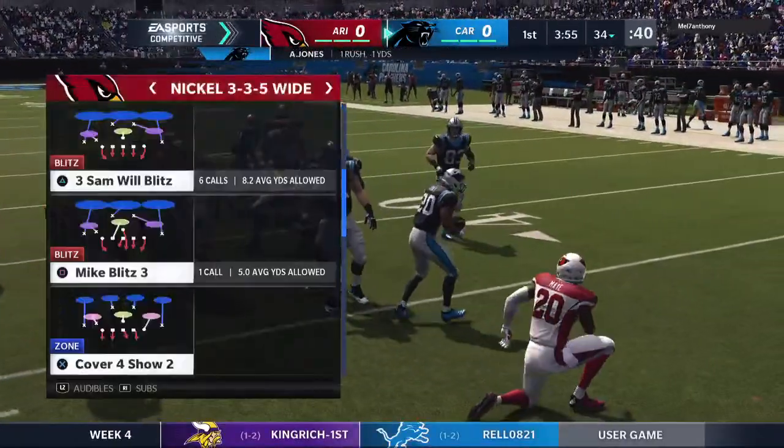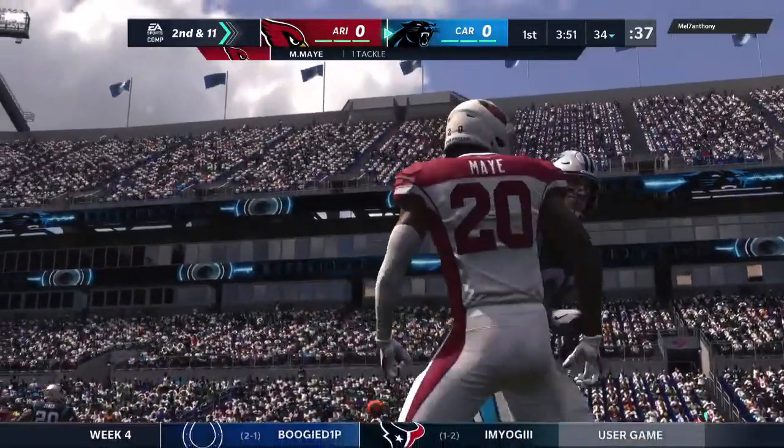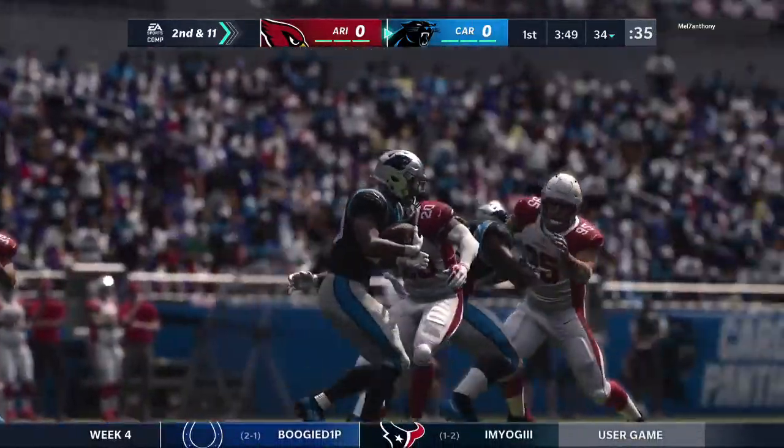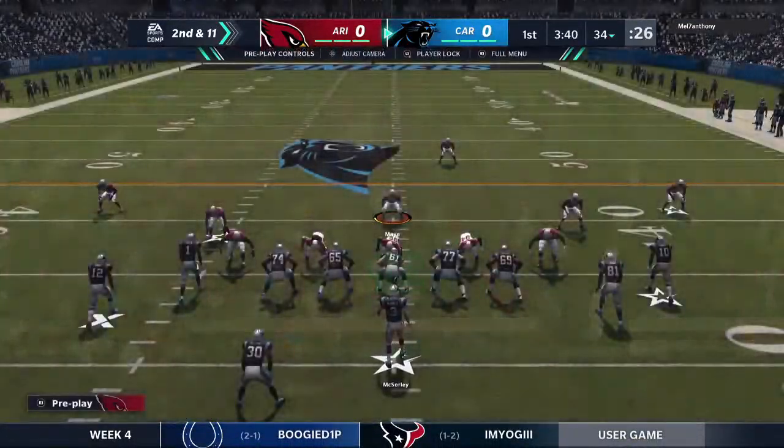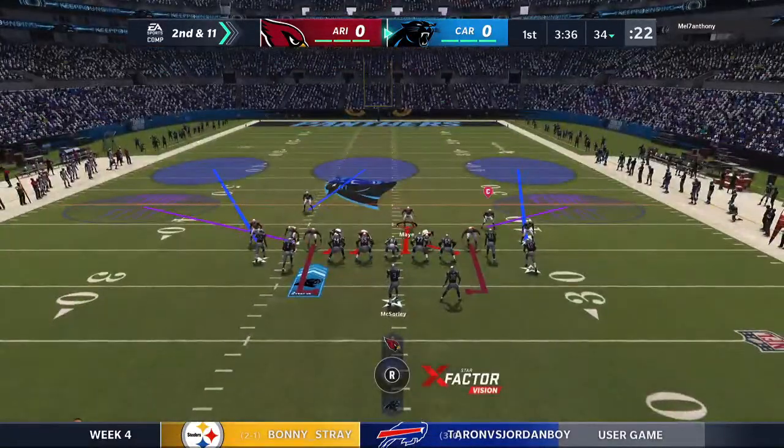And he is met quickly in the backfield. Down he goes, folded like a lawn chair. Officially, it's a 1-yard loss. That's going to bring up 2nd and 11. A loss of a yard there to start out. That leads to a 2nd and 11.